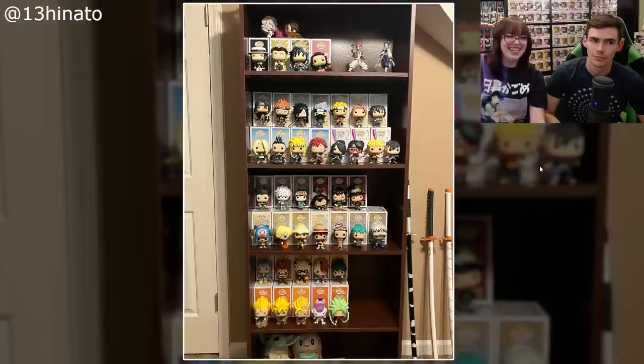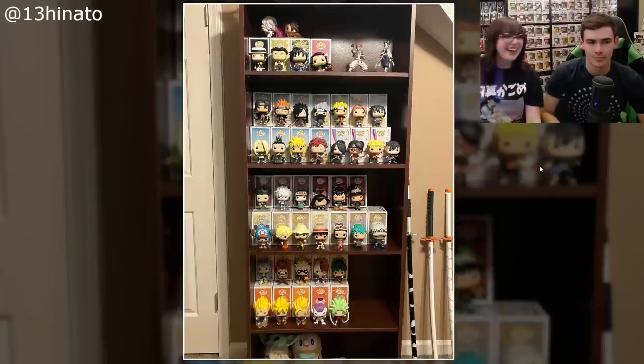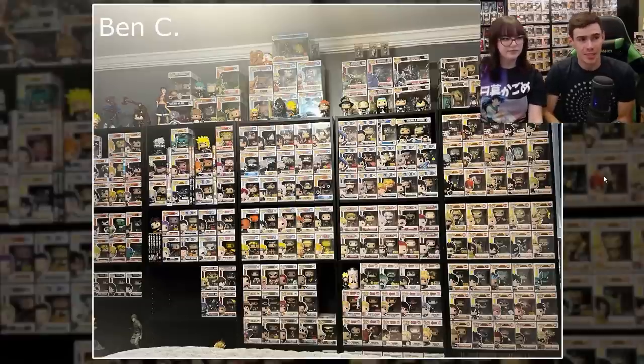Dragon Ball. Demon Slayer. I keep calling Demon Slayer Dragon Ball today. Then Naruto. And then you kind of have assorted, but it's still anime. And a lot of One Piece, actually. That's cool. Is that Trafalgar Law? Yes. Yeah. Oh, that's cool. And then you have Dragon Ball and MHA on the bottom. So yeah, I think that looks super dope. So what, 9 out of 10? Yeah, 9.